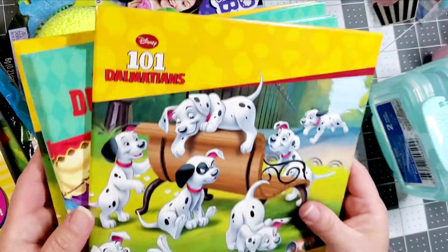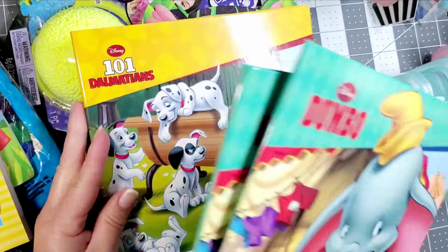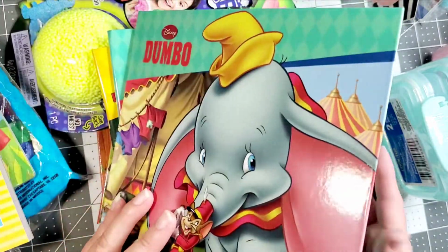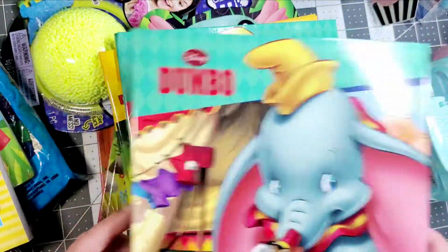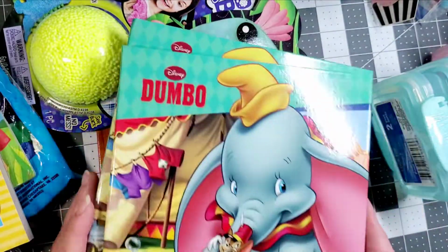And then I found these, you guys. Oh my goodness. I had not seen these books here at Dollar Tree. I've seen them at a different one, and I wanted to get this one. I wanted to get more, so I have more. So there is a plan behind these.